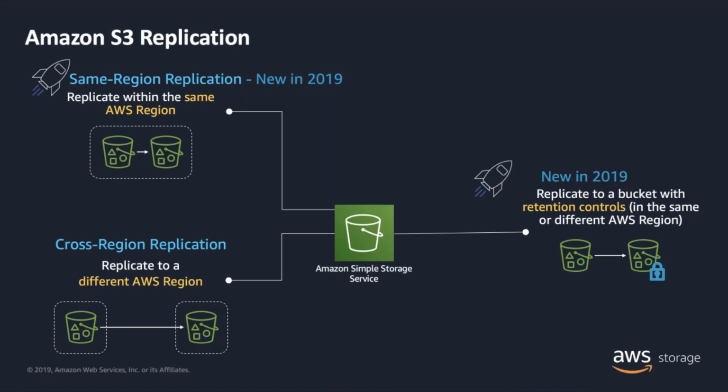S3 replication is an automatic and asynchronous process that makes an identical copy of your object, retaining all the metadata that's on the source object, including the object creation date and time and version IDs. S3 replication has always worked across AWS regions. So customers have asked us to extend that capability to replicate within the same region, as I mentioned earlier. And so we've recently announced exactly that. Now you have the choice to choose the destination bucket in the same AWS region as the source within S3. So let's take a closer look at those capabilities.